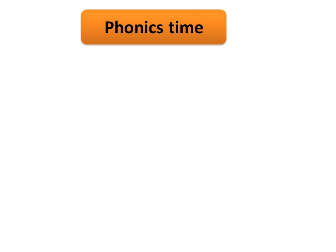Now we finish our unit with phonics time. Now we are going to our phonics time.